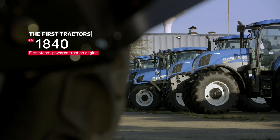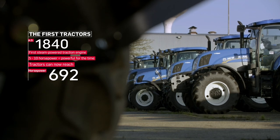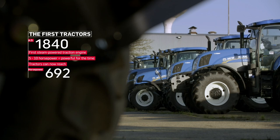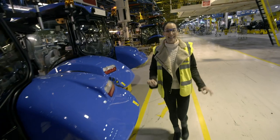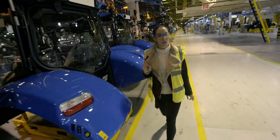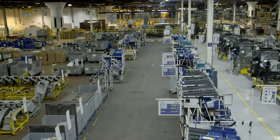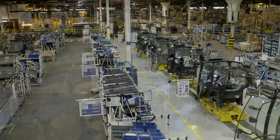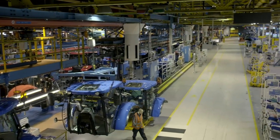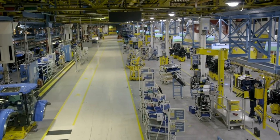Tractors have come a long way since they were invented over 175 years ago, and demand has skyrocketed. Since they opened in the 60s, the factory has churned out over 1.8 million tractors and over 3 million engines. And today, the operation continues to grow. This plant is the central hub for New Holland's production process, producing 20,000 tractors a year and even more engines. The additional engines are used in other tractors made across Europe.